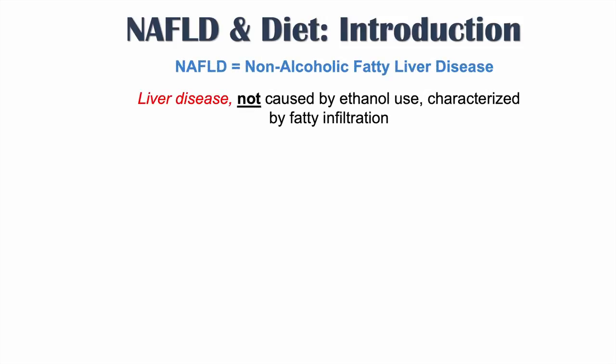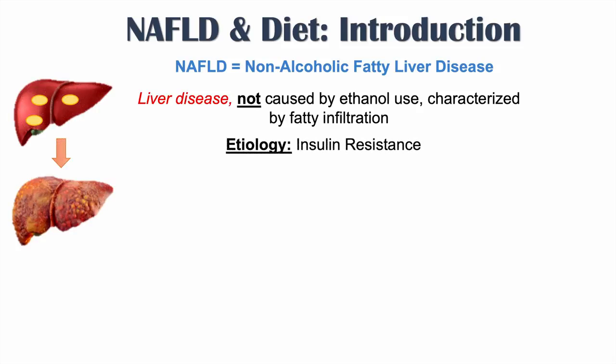It is a liver disease that is not caused by ethanol or alcohol use. And it's characterized by fatty infiltration of the liver. So that is non-alcoholic fatty liver disease. And its etiology is mostly related to insulin resistance. So as insulin resistance becomes worse, we see more and more fatty infiltration of the liver, leading to inflammation of the liver and eventual liver disease.